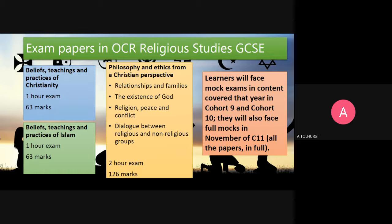The second paper is Philosophy and Ethics from a Christian Perspective, and that will include the 4 modules that learners have studied: relationships and families, the existence of God, religion, peace and conflict, and dialogue between religious and non-religious groups. And that's a 2-hour exam with twice as many marks. So the religious beliefs, teachings and practices paper is the exact same weighting as the Philosophy and Ethics from a Christian Perspective.